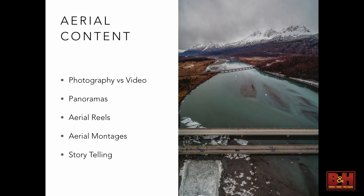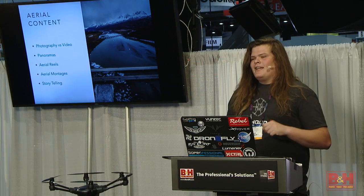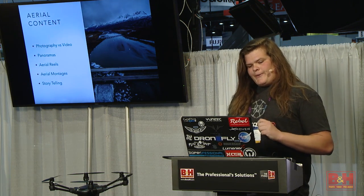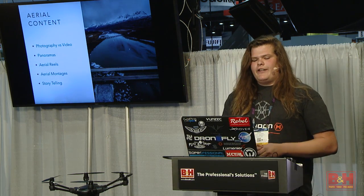I like to do panoramas. What you see on the screen is an aerial panorama that is vertical. That means that the panorama doesn't go from the left to the right. It's actually looking straight ahead and straight down as well at the same time. So we do photography and video and panoramas.